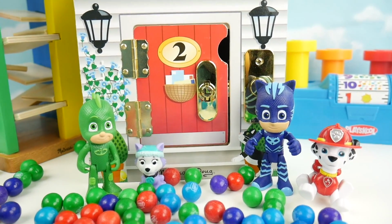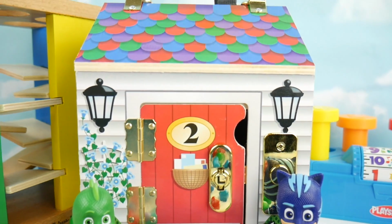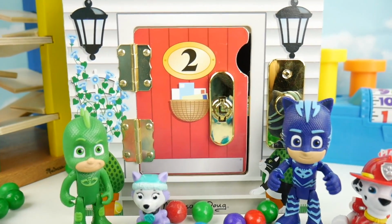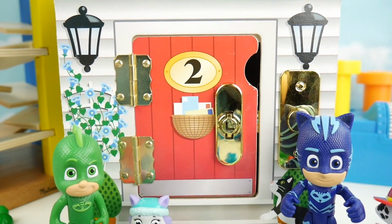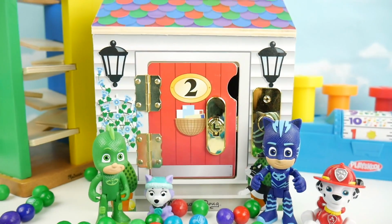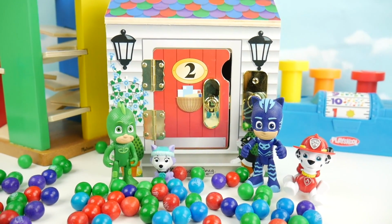I had so much fun helping our friends get inside of their wooden house. Do you remember if the person inside door number 2 was wearing a red shirt or red pants? If you know, leave your answer in the comment section.